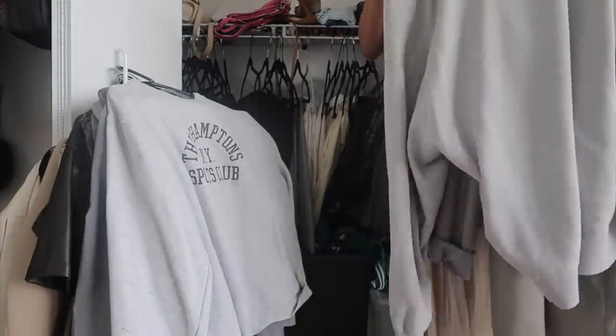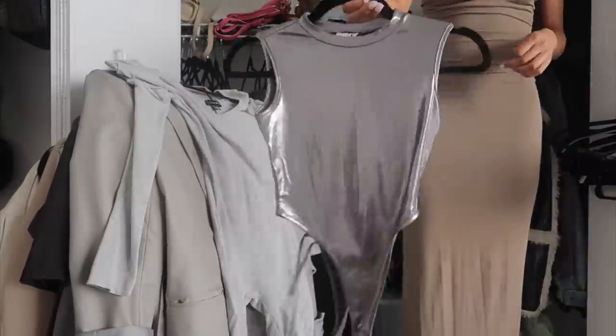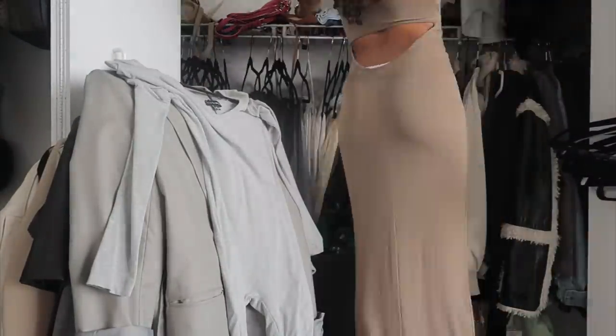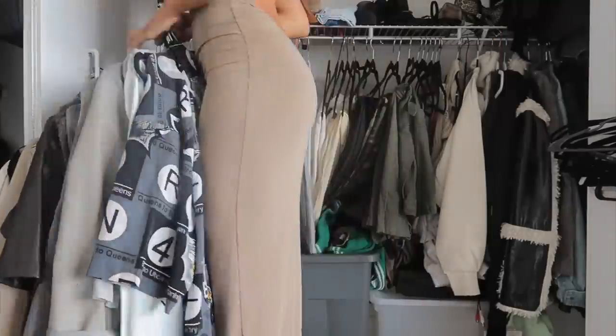There's just certain things that I won't wear at a certain age. I think a lot of this stuff would do very well in my little sister's closet, so that's why I'm kind of letting it go. Not saying that clothes have a certain age, it's just my taste. When it comes to my age, I kind of base it off of that.